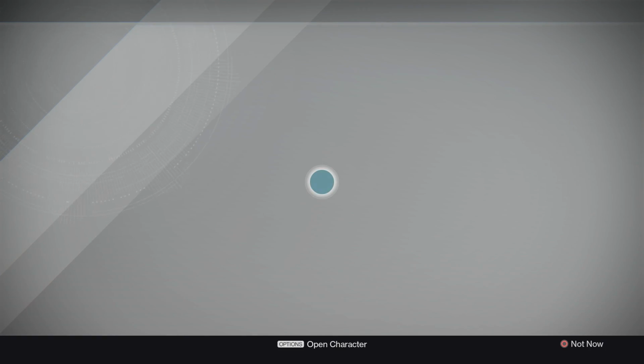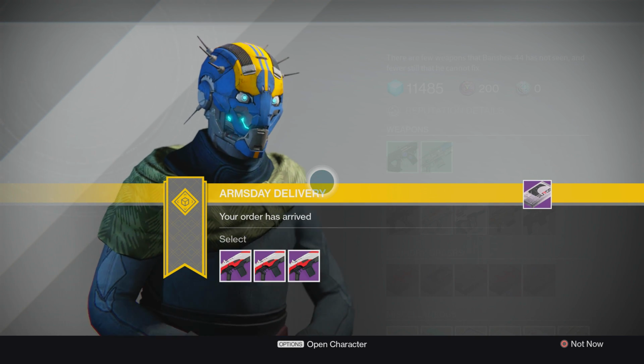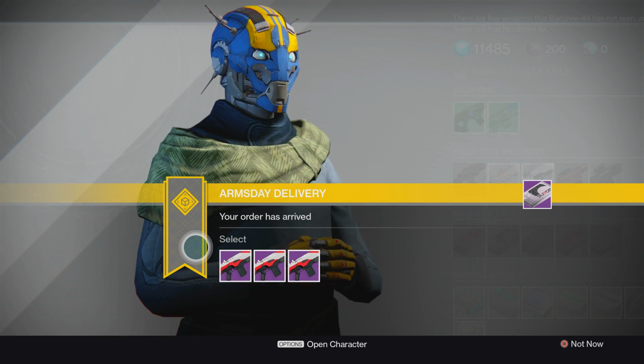TBL here for Planet Destiny, and it's Armsday, so let's go ahead and take a look at what the Gunsmith has got for us this week. First up, we've got the Suros RE41.